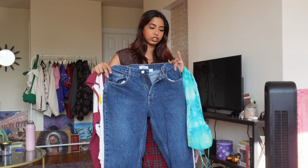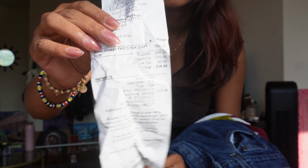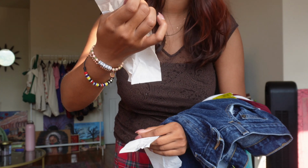So we're gonna try them on camera and see if they are actually worth it. Also, at the end of the day, they were only $6, so it's not like I broke my bank, you know. The blue dress from the first store that we went to was originally $54.99. It was on sale, so the total was $38.49.